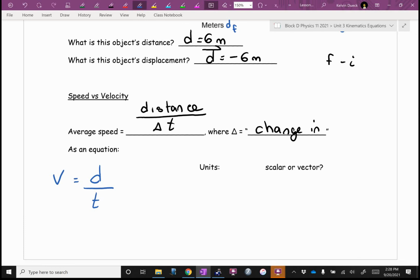Let's write that down. Speed is distance over time. I think I gave that to you on your formula sheet. I think second line. That's also my way of saying, look at your green formula sheet so you know where it is so you can find it if you need to.